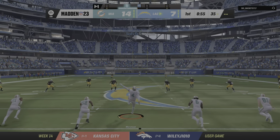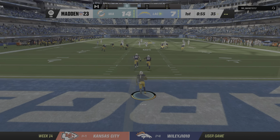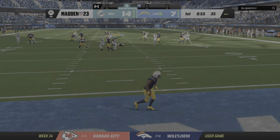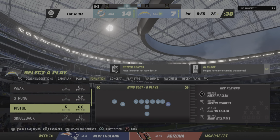Morstead out now following the touchdown to kick. No return here for Carter, and this will be a touchback.